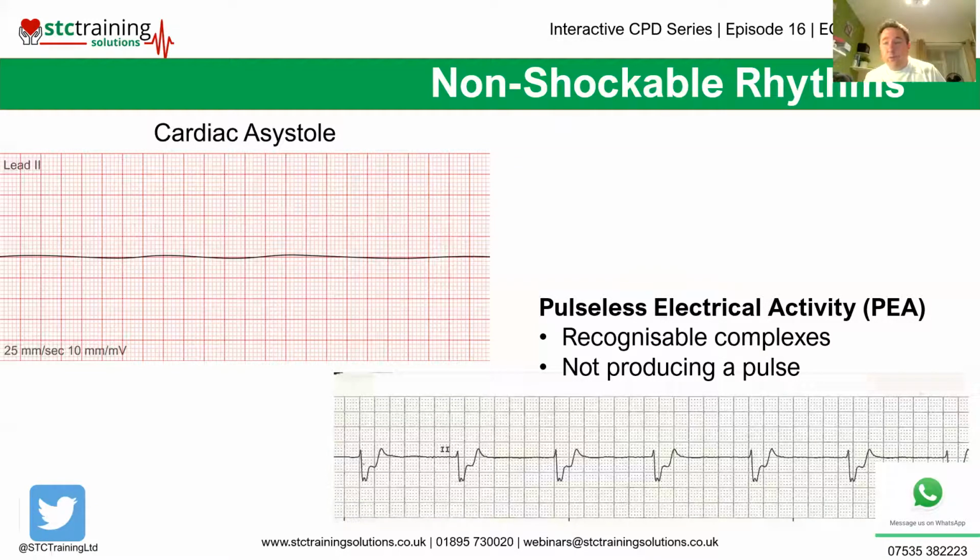This is why, at FREC 4, you're trained on manual mode. If you recognise a VT and they don't have a pulse and the machine's not wanting to shock it, if you're confident, off you go, shock it. It's the right thing to do.